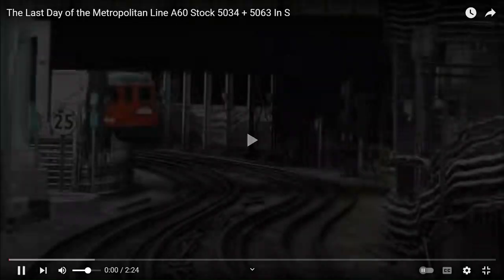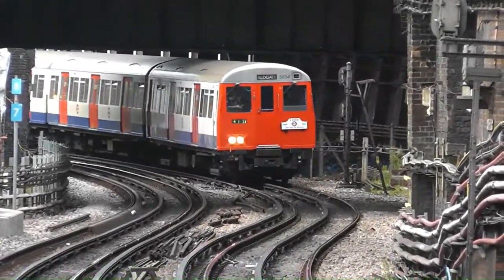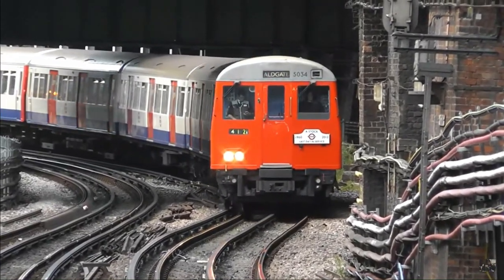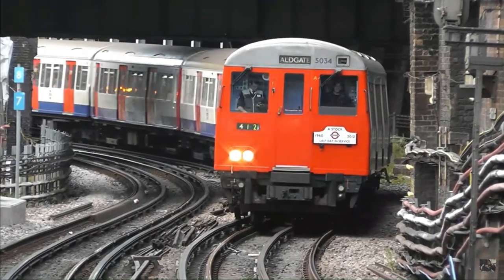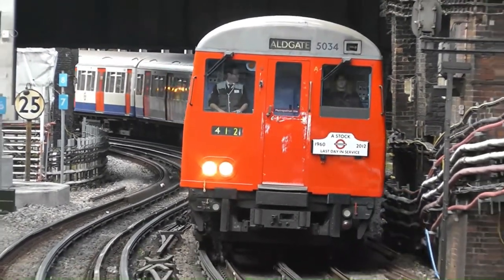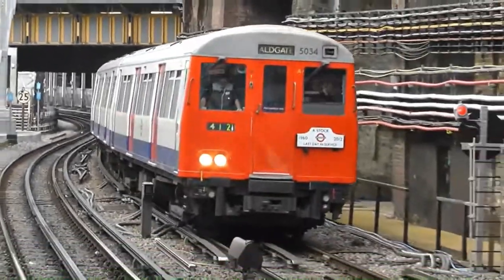Now, I haven't been on these trains and seen them in person, but arriving will be the last Metropolitan Line A stock service. Once again, the train arriving on the eastbound will be the last Metropolitan Line A stock service. Now on the approach, keep behind the yellow line. Avian line.